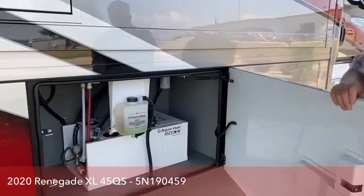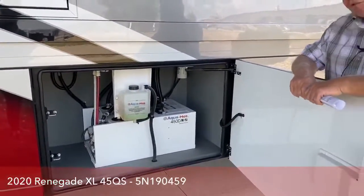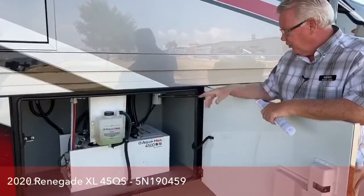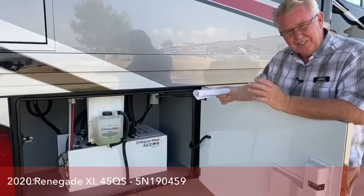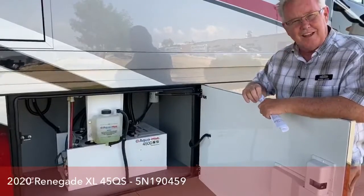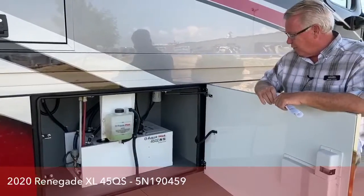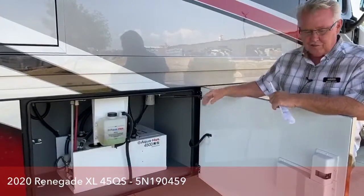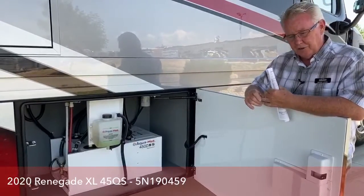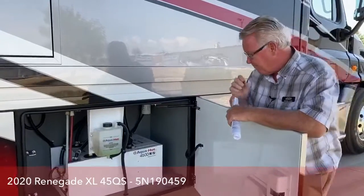Up here we have our AquaHot 400. This is your hydronic heating system. It has both an electric and a diesel element in it. Now in your Icon, you're going to get the AquaHot 600. So, a little more BTUs. I guess if you're taking it up to Alaska in the winter, it might be nice to have that extra heat when you're out in the cold. But this is a great system. It provides your hot water, pretty much on-demand hot water, your furnace heat, engine preheat, things like that.